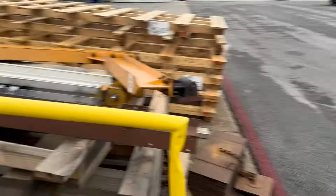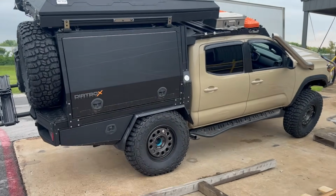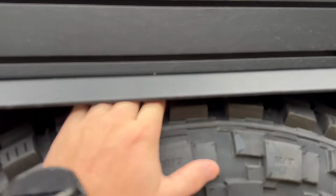Let me show you the rear a little bit better from back here. I do need to adjust that bump stop because I'm up into the cinder. Let's see here. I mean, yeah, I can't even put a hand in there. And I knew I'd have to do that, so.